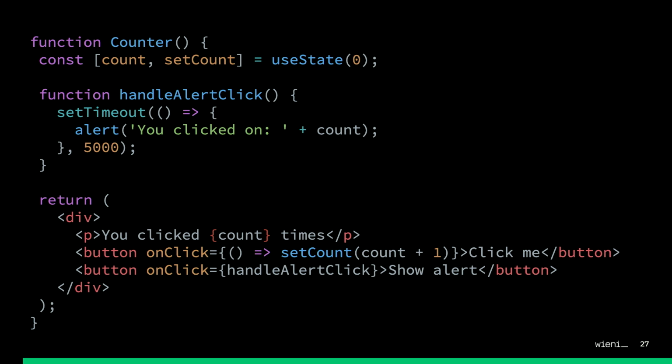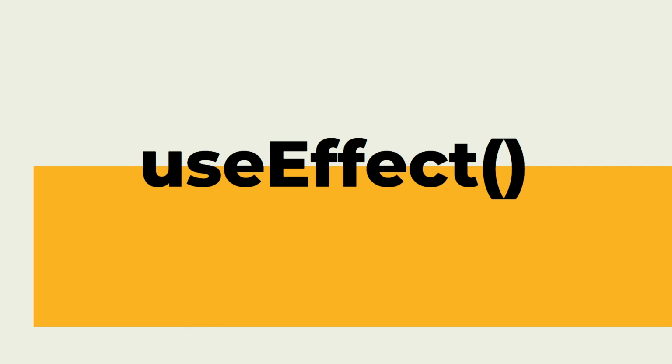So look at this example again. Every time a function is called in our previous render, it sees the value of the render call that defined it. And so every render has its own version of the handle alert click. And that's true for everything: props, state, and functions. And that's important to remember when you work with hooks. Okay, so that was the basics of the first hook.